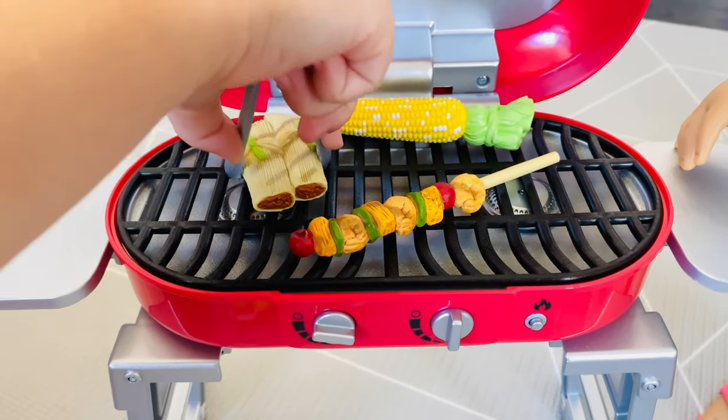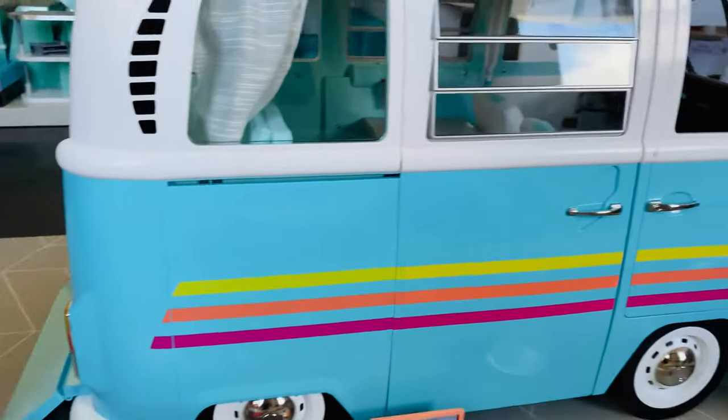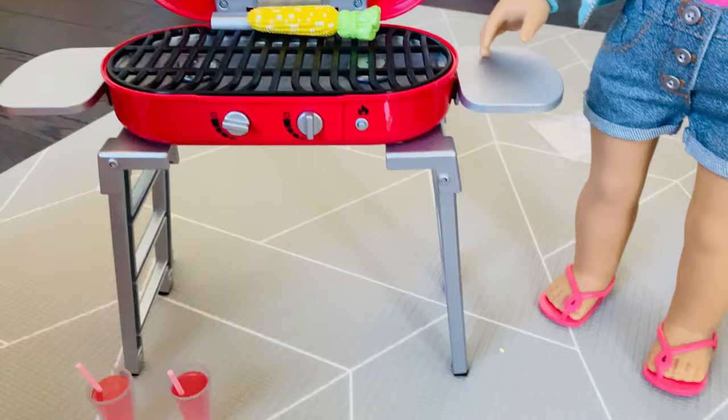All right. So that is really cool. That's an addition. It does not come with Joss's car. It is sold separately, but it's a really cool addition. Wow. Great cook, Lydia.